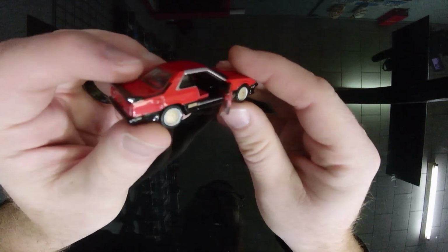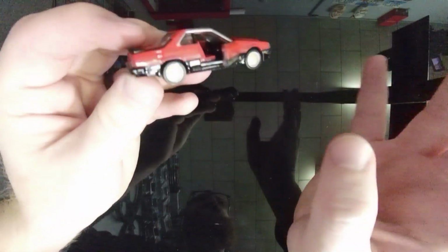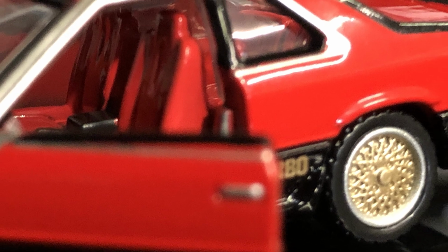Now, when the doors open, I don't know if you can see it so good right now on the interior, but let's take some pictures of this car, and then you'll be able to see the interior a little bit better in those pictures.